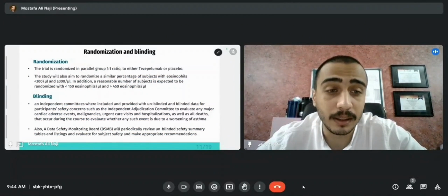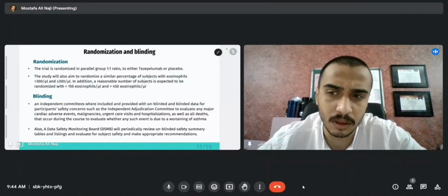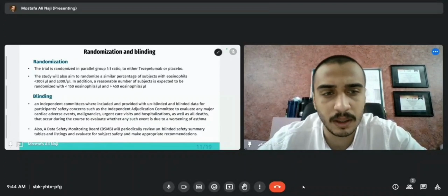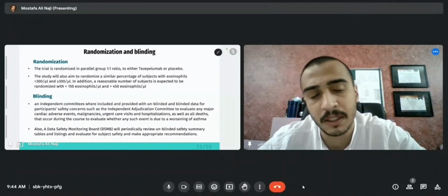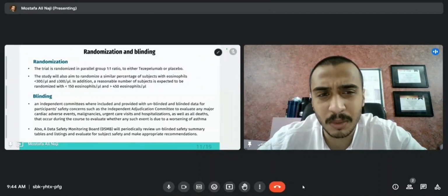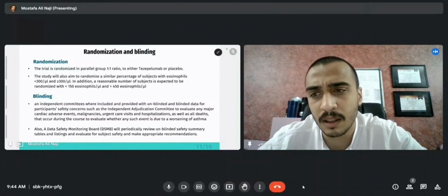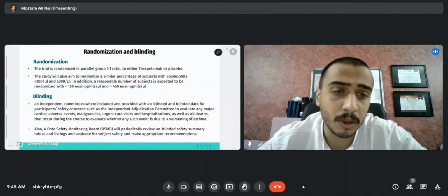Regarding randomization and blinding, the study, as we mentioned before, was randomized, double-blind and controlled. Double-blinded, so both the patient and the researcher or physician were not aware which patient is taking placebo, which patient is taking the drug. Regarding randomization, actually the study paper didn't include all the details regarding the randomization and blinding. Only some data were included. This trial is randomized in parallel group 1-to-1 ratio to either Tezepelumab or placebo.